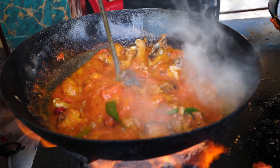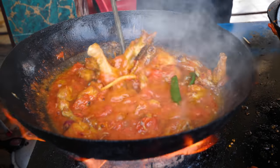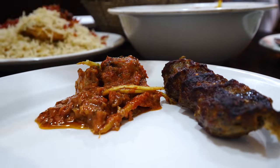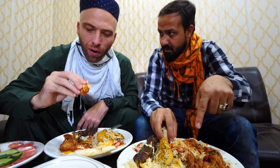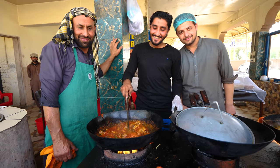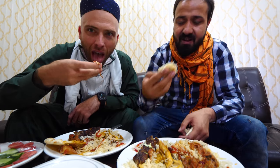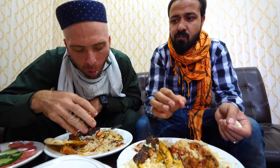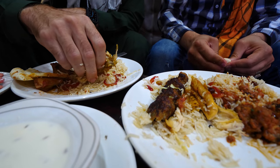So the karai is basically like a tomato curry, right? Tomato curry, and it also has a little bit of cream as well. Okay. And everybody came in here to watch us eat. I love the garnishes.